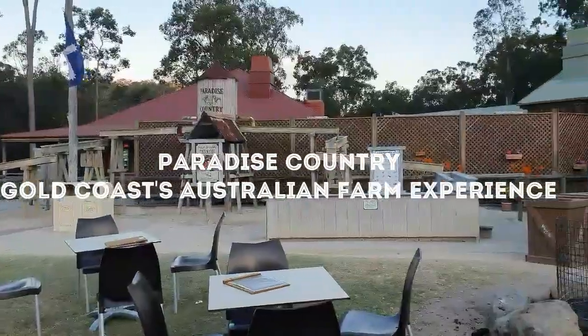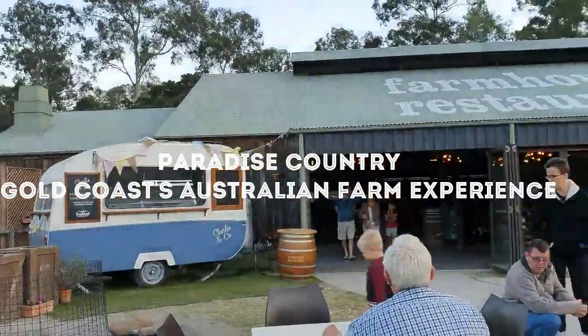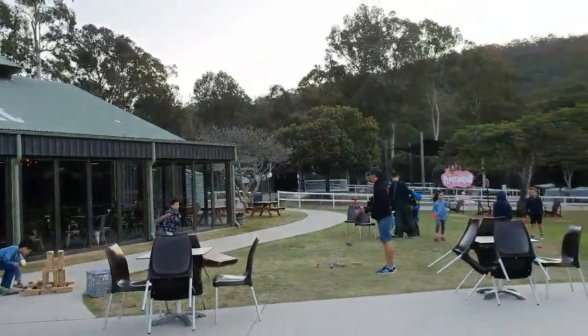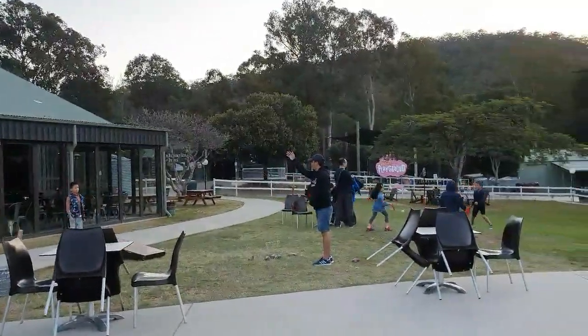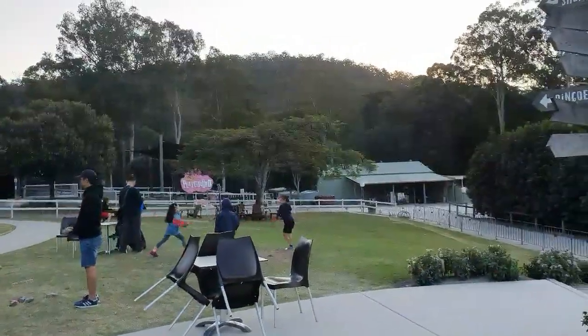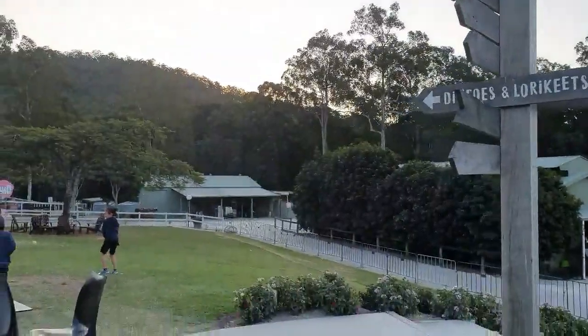Hi everyone, welcome to Paradise Country, Gold Coast's Australian farm experience. This is located in Production Drive, Oxenford, Queensland, Australia. Here you'll get to see Australian animals, including koalas, kangaroos, emus, and more.